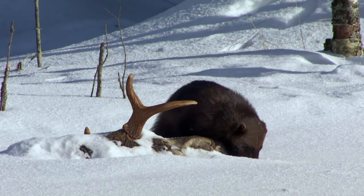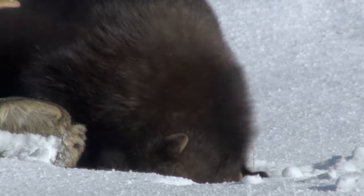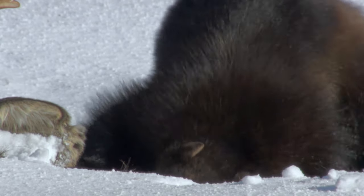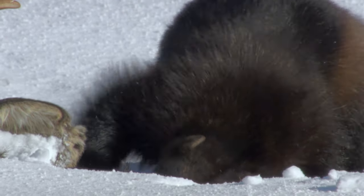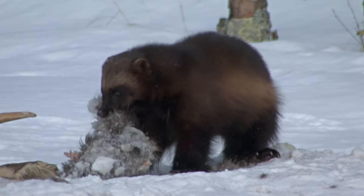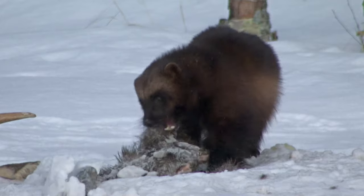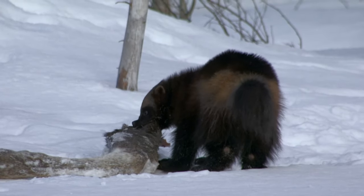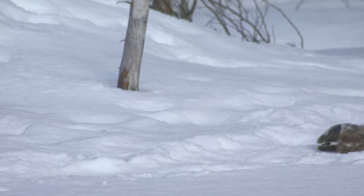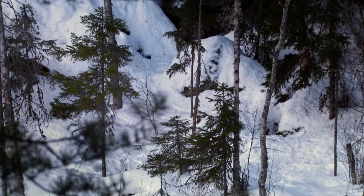This tracker has found a deer carcass. She'll gorge herself now, and then apply her Special Forces survival training tactics, which rely on her keen sense of smell. She'll bury the remains of the carcass for later, using the snow and ice as a natural refrigerator. Wolverines stash food this way throughout their territory so they can sniff it out when times get tough.